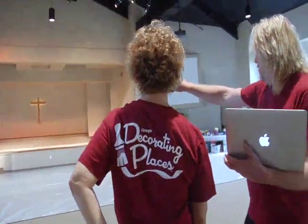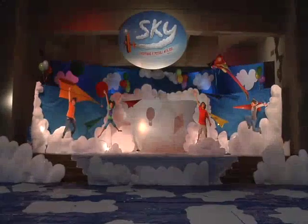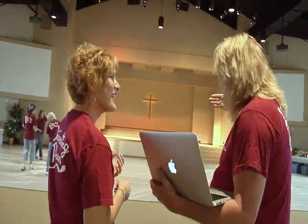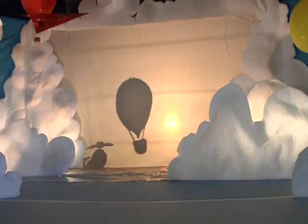Next, Bruce is sharing his ideas for this year's set. What our stage is going to be, it's going to be 24 foot long. Wow. And it's going to be filled with clouds, where it looks like you are just flying through the clouds. Then we're going to create a facade in the back here, and the cutouts of hot air balloons and blimps and planes are going to be able to go across the stage where it looks like they're actually flying.